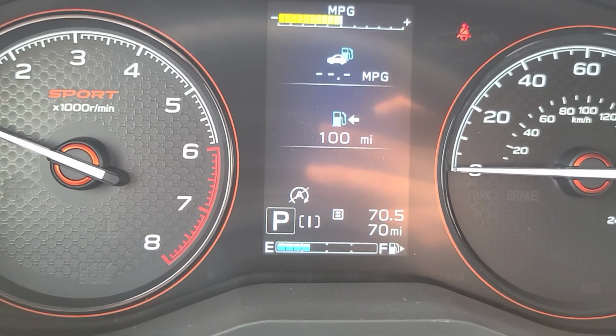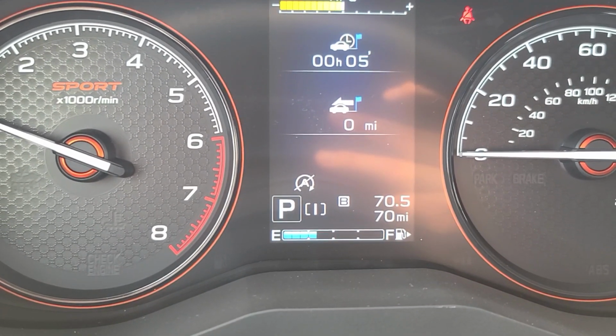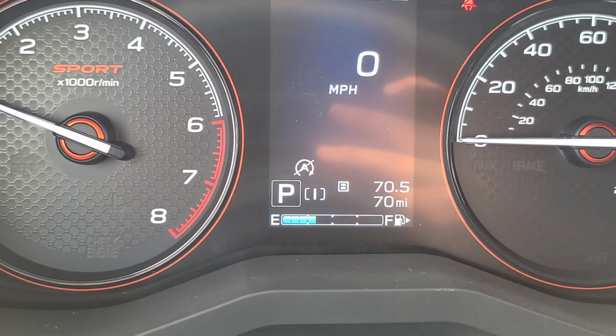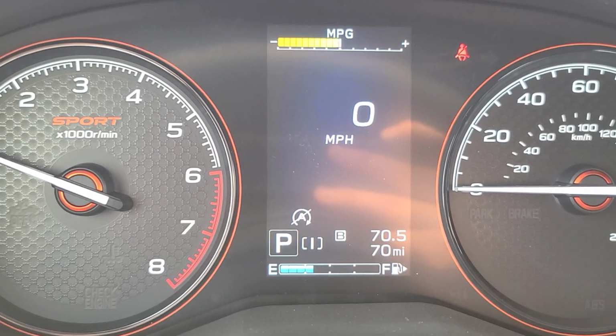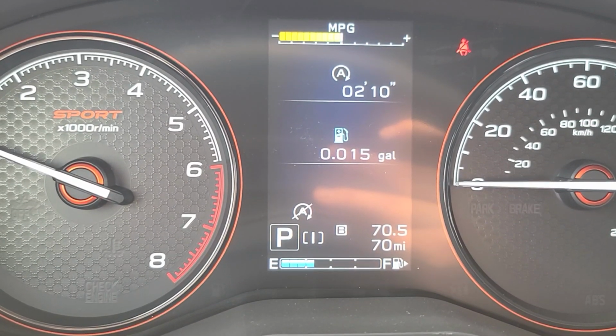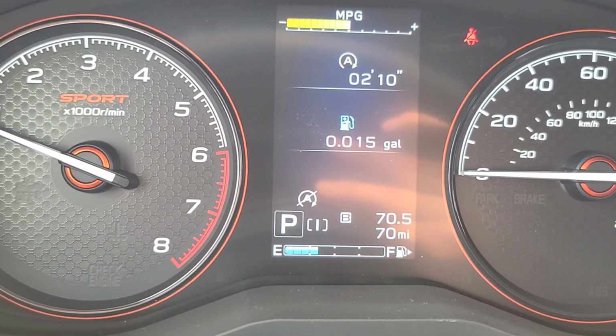So right now we're looking at approximate distance till empty. This will show you how long the car's been running since you started it, how far you've driven since you last started it, and a digital speedometer. This shows you the amount of time auto start stop has been used and how much gas it has actually saved in that time.